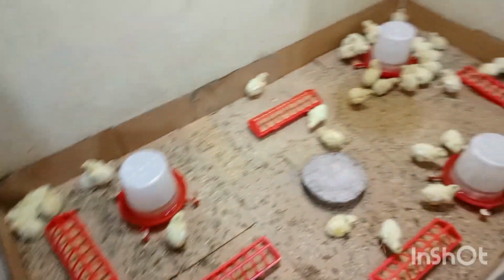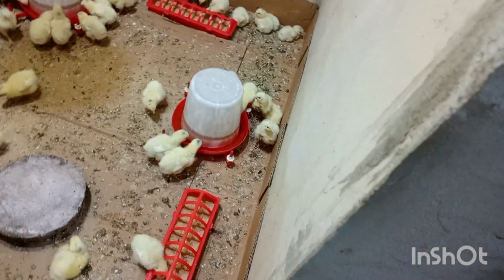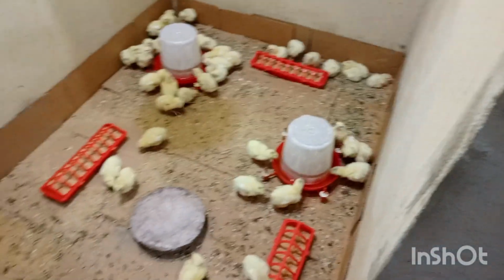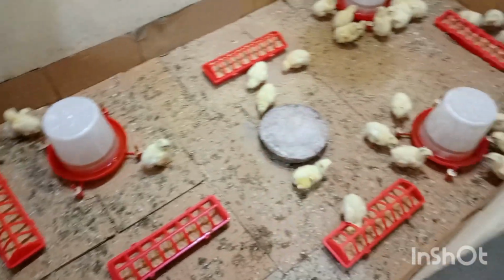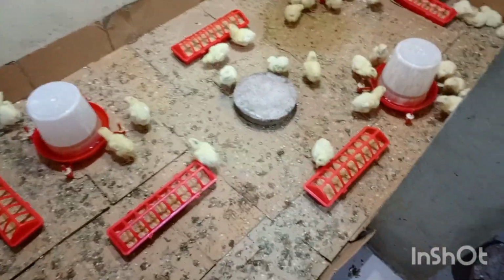Now I have served it. As you can see, they are rushing it. At first they will taste it and say, what kind of thing is this? It's not like a normal drug. But then you will start getting used to it. And I'll put a note for you to understand what this chick booster does.